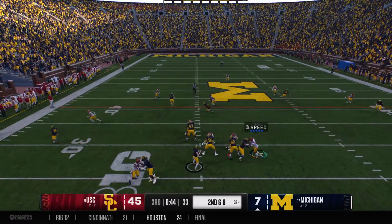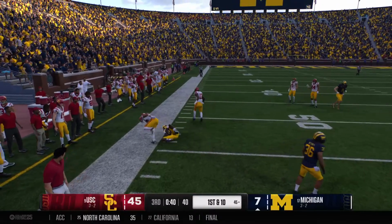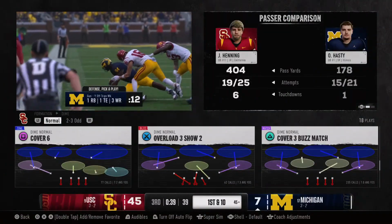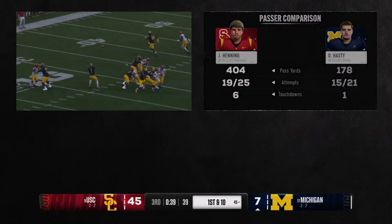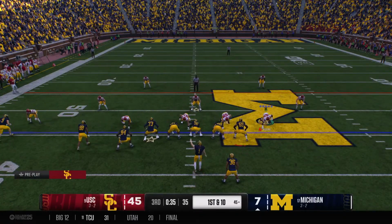Yeah, and a lot of times in zone coverage, I like when I can get all the eyes on the quarterback. I like when I can see the routes and see him develop in the middle. And you can tell they had keys on the tight end. He wasn't going anywhere after he caught that football. And the Wolverines are marching down the field.